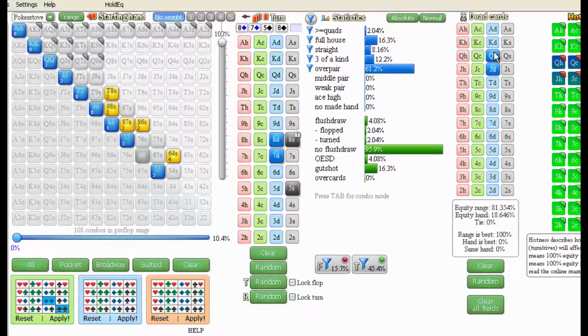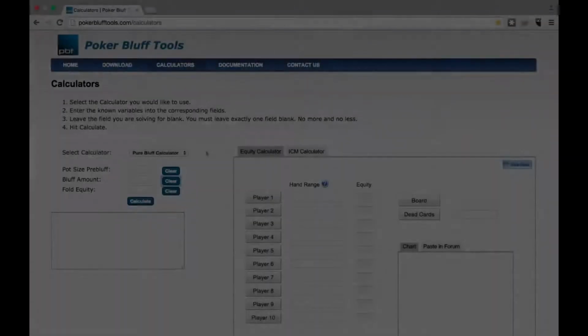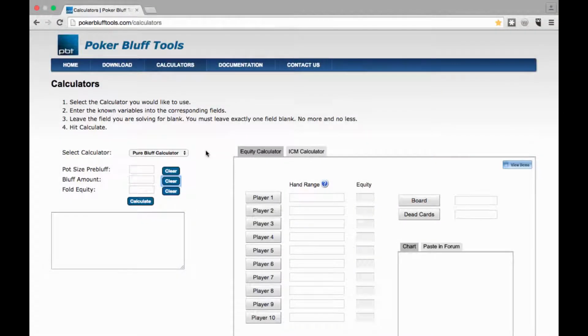So now I'm going to take you over to pokerbluffTools.com and show you how to break down the rest of this situation. So if you're unfamiliar with simple fold equity calculations, I would strongly suggest going over to pokerbluffTools.com/calculators and playing around with their pure bluff calculator to start to get a feel for how often you need your opponent to fold to make an outright profit when you have no chance of improving.